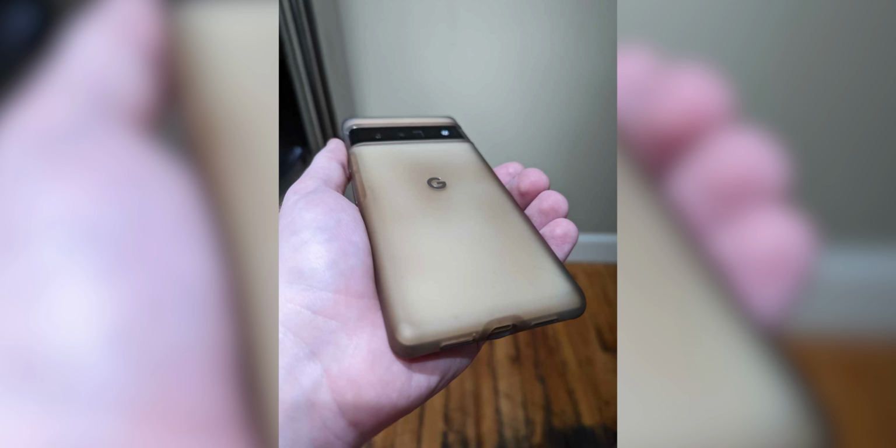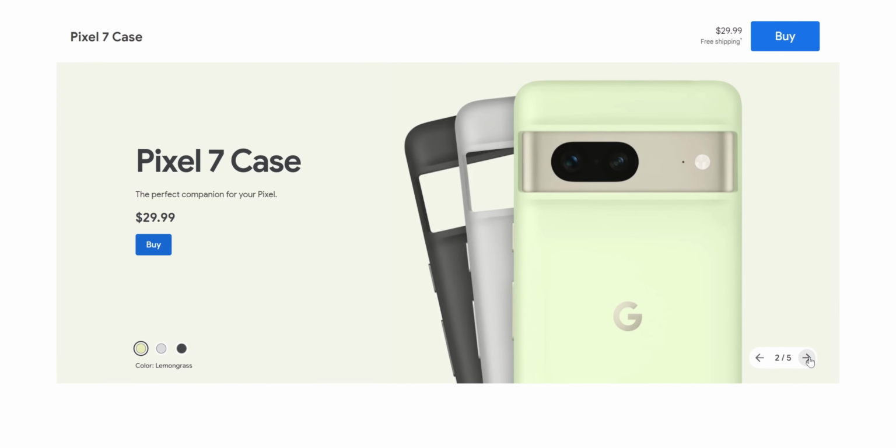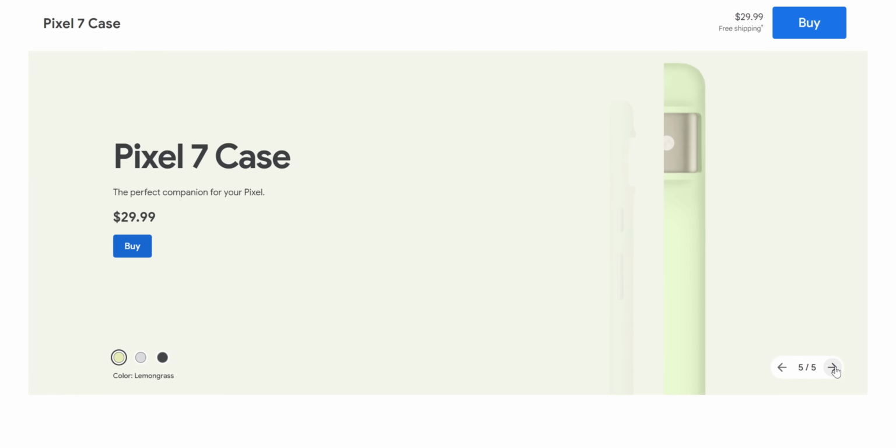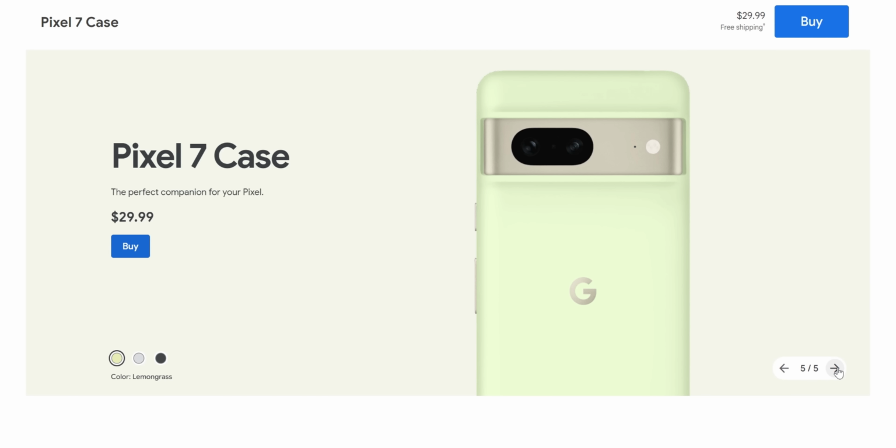At $29 per case, the price does remain the same this year, but Google has stuck with a recycled soft touch plastic for the official Pixel 7 case lineup. That said, there are some tweaks.